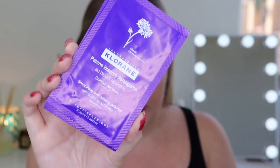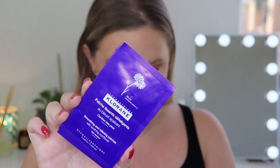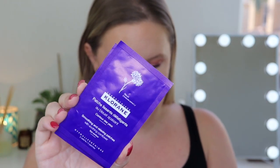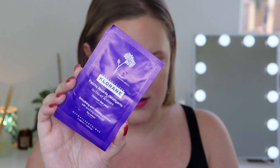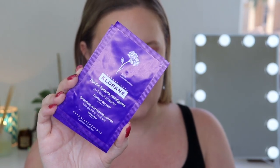But this is Chlorine Smoothing and Relaxing Patches. It's made with soothing corn flour. We have 2 of them here. I think, yeah, 2, so that's nice. I love getting eye patches. And it says on here the full size pack would be $24, and it says these under eye patches have fast acting botanicals that fade lines and circles. Oh, and their tip says to pop them in the fridge for an extra depuffing effect, and I just said I was gonna do that, so definitely a good tip.